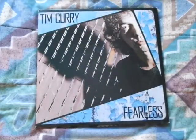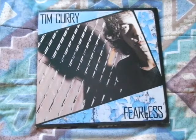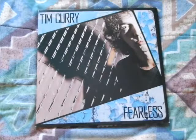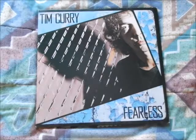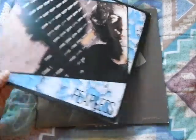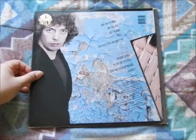Tim Curry, Rocky Horror Picture Show. I first saw him in a science fiction series called Earth 2. You know who Tim Curry is. And I found out that he had a music career, which didn't really surprise me, hearing him in Rocky Horror when I saw it. This album is Fearless from 1979, again on the A&M label.